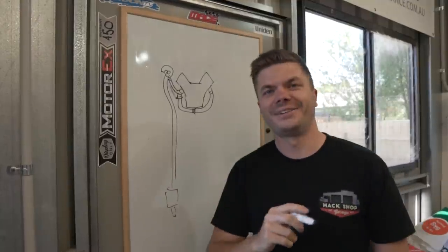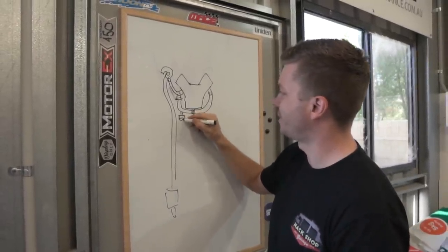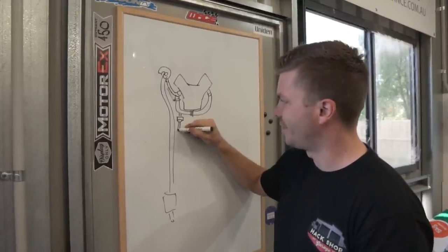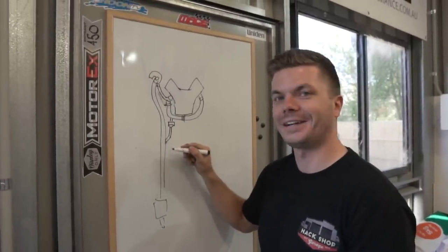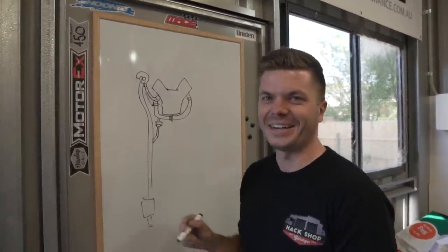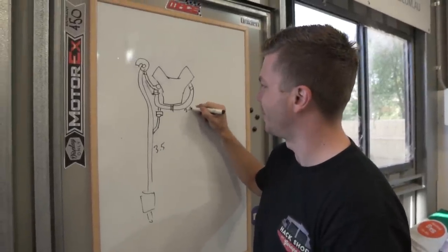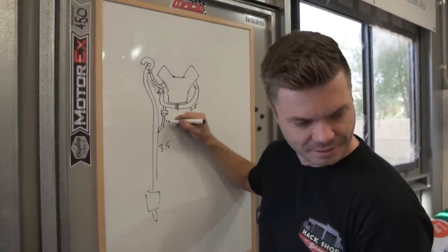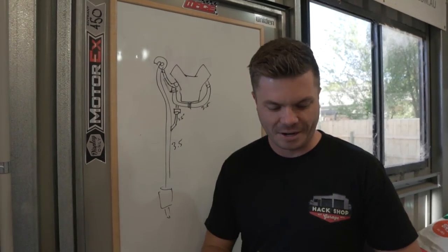Now, on top of that, we also need to put somewhere in here a wastegate. This is my wastegate, which then needs to have a pipe which comes out, which is gonna go back into the exhaust here, like so. And that's our wastegate. So this is 3.5 inch, this is 2.5 inch, and this is 1.5 inch. I think it was like 1.5 inch pipe. So there's a whole bunch of pipes that we're dealing with here.